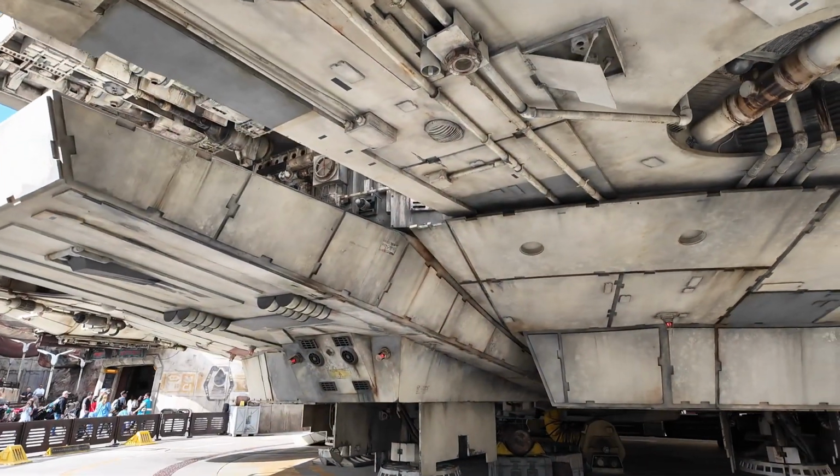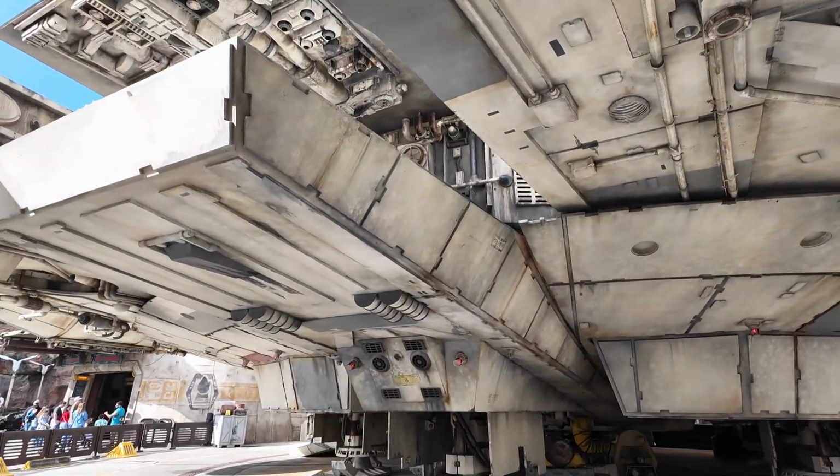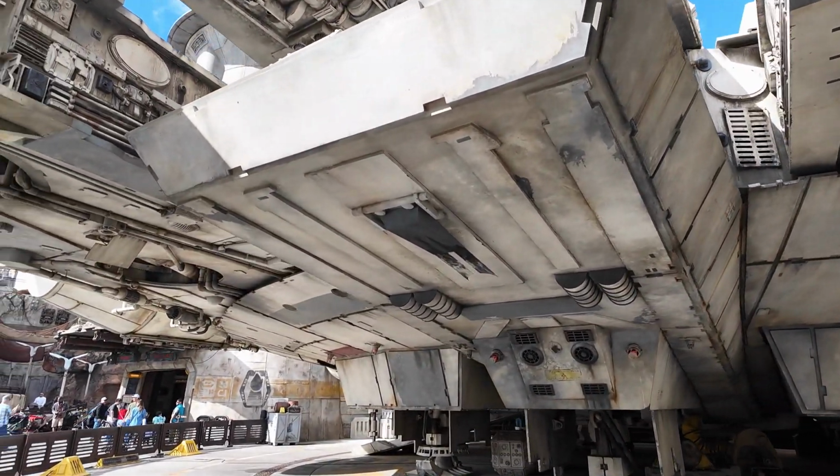Alright then, just got off Smuggler's Run. It was a pilot this time. Last time it was a gunner. I think the pilot is definitely harder. But yeah, it's a pretty enjoyable ride, that one. I like that. So we've got a 1 o'clock lightning lane to Space Mountain. And in the meantime, let's have a wander around Batu.